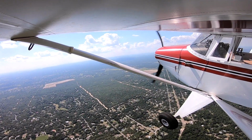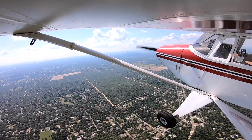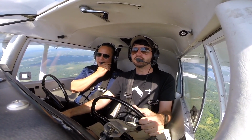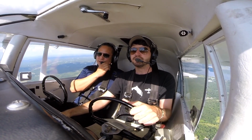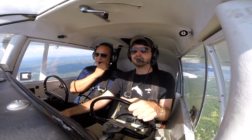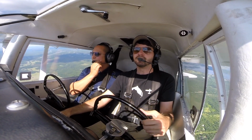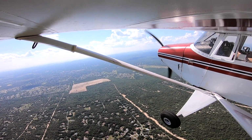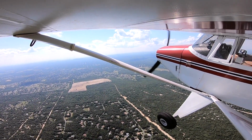What kind of RPM setting do you like for slow flight? Well, so it really depends, so you gotta be dynamic with it. Where you're at right now is okay, but you need to descend, so you need to reduce power at the moment and pitch up. Okay, there's about 50. Now you can go ahead and reduce again and reduce your power to about 1500.